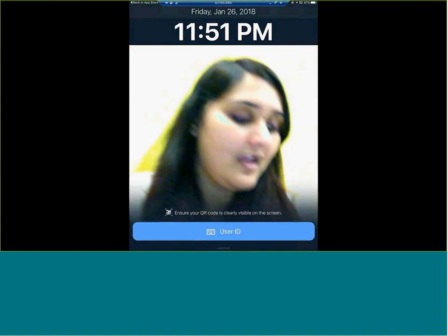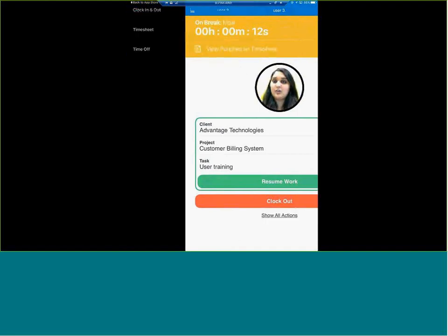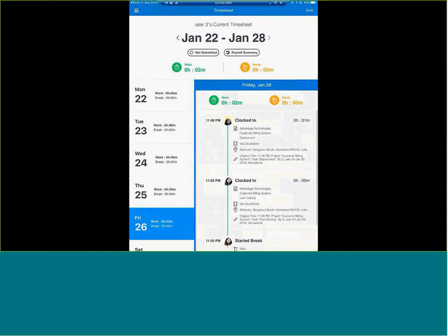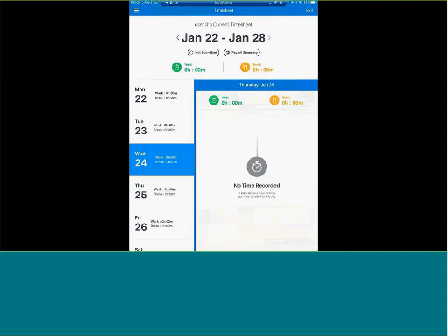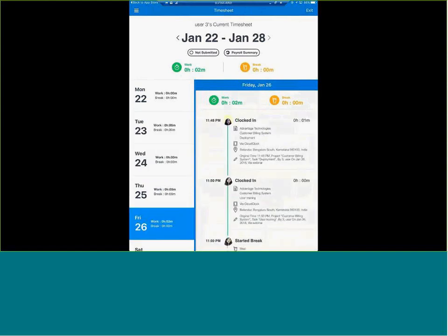Also, if you want to see all the punches that have been made till now by you, you can click on those 3 horizontal lines that you see on the top right-hand corner. You will be able to see your timesheet. You can click on timesheet, and this is where you will be able to see all the punches that you have made for today. So all of them will be listed out on the right-hand side. You will see the clocked in option, the clocked out, the break when it started. All those punches that you've made till now will all be listed out here as a summary, and for each day the summary will be available, so you can click on each of these days and see what is the summary or what are the punches that you had made for that day.